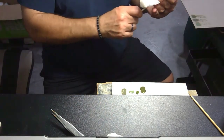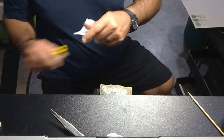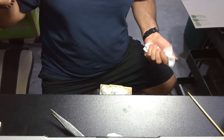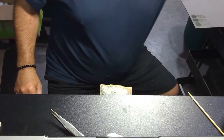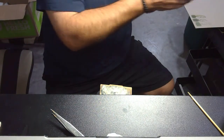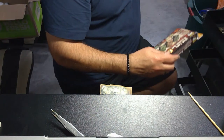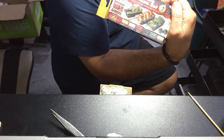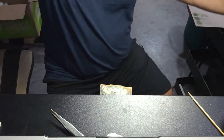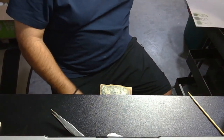Let's just wipe this down. I don't even have to do a good clean on it. We're going to use dark green, MIG 0915. It might actually be a late war German color now that I think about it. It is. Yep. Okay. Where's my Coke habit? Here we go.